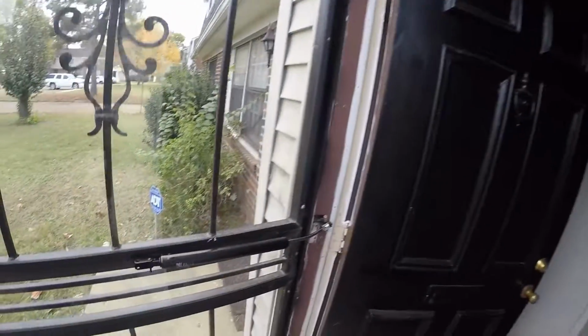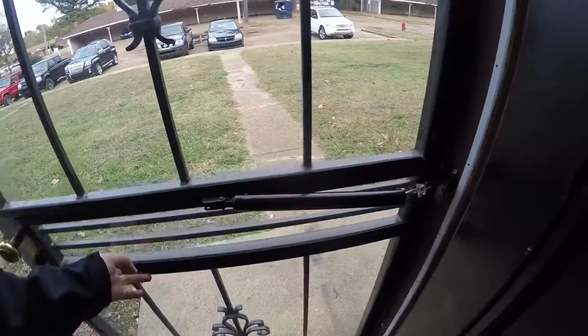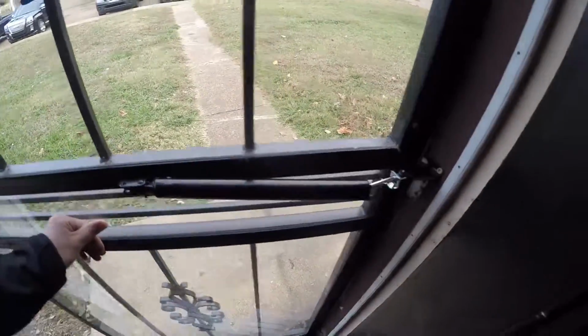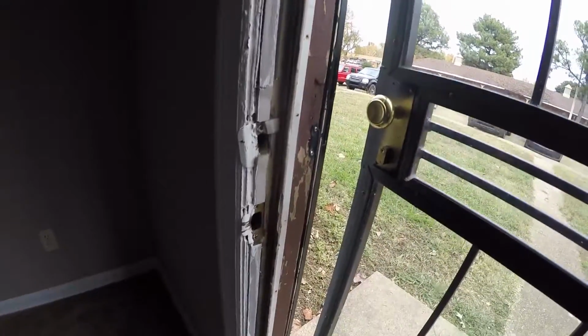Moving into here, the closer on this door is bent, but it still works just fine. And it does kind of wobble a bit because it's only connected by the one screw. The door frame itself, I don't see much damage going on here. It closes up pretty well.